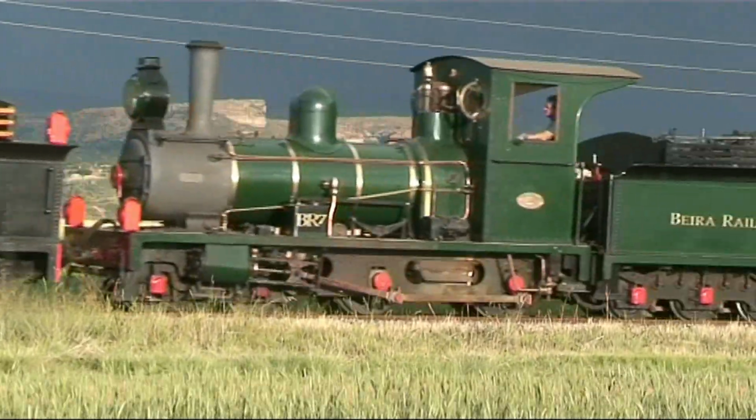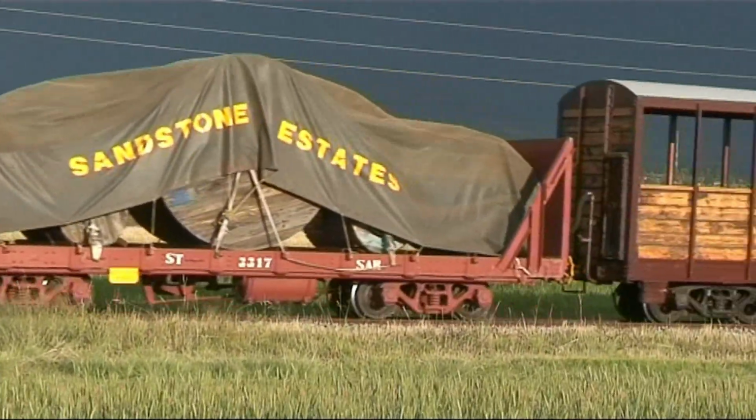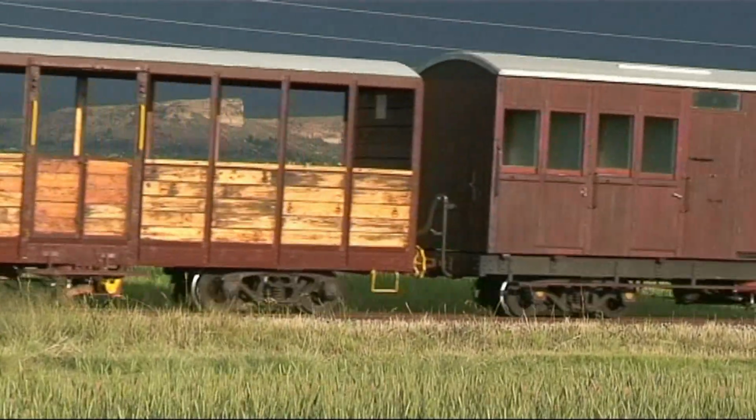And the variety, especially for myself as a volunteer locomotive minder and my colleagues working on these little locomotives, we have to get to know and operate these engines. They were built in England, they were built in Germany, they're from all over the world, and they've all been brought together on the Sandstone Steam Railway to run and to be preserved for the future.